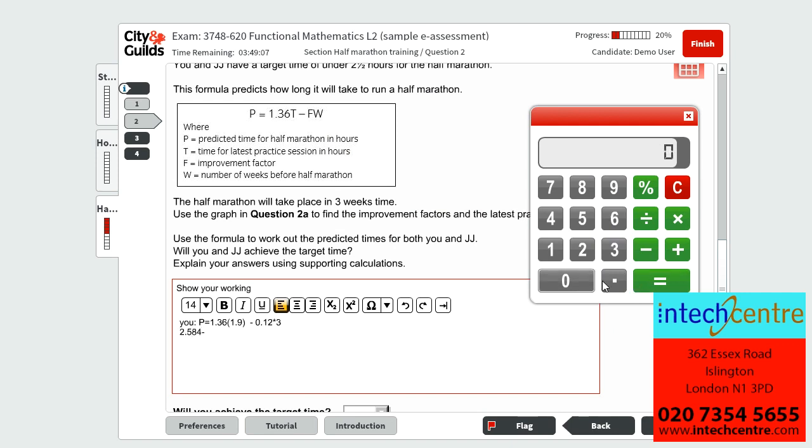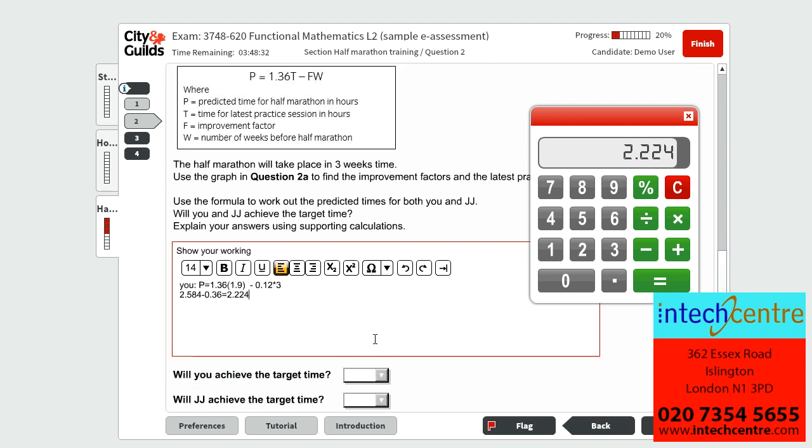And then we will have 0.12 multiplied by 3, which gives us 0.36. So we will have 2.584 minus 0.36, which gives us 2.224. So that is the predicted time for you in the half marathon in hours, 2.224 hours. So next we will do JJ's.